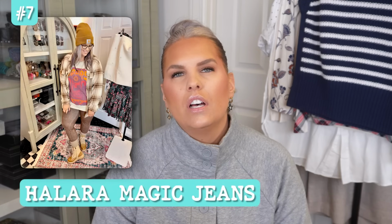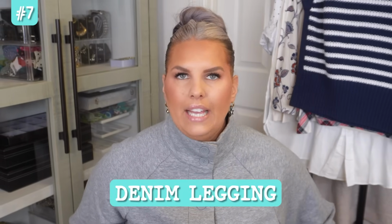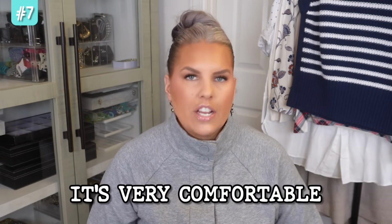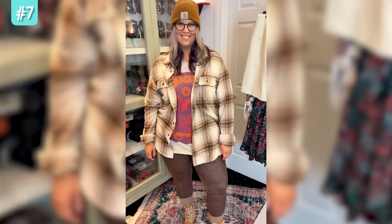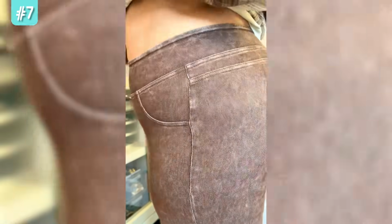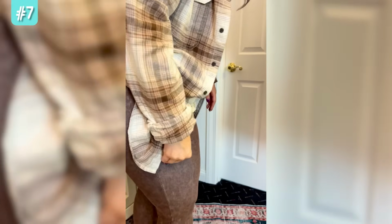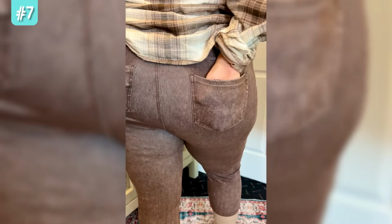Next up, we have a pair of the Halara Magic, I'll call them jeans, even though these really are kind of not jeans. What I'm loving about them is, they're calling them a denim legging, and they are just like the Magic jeans from the standpoint of it doesn't feel like a jean, it's very comfortable, but these are even thinner. Not thin in a bad way, but I would say they feel just a notch above a typical legging. They feel like that jean material, which is good, but in a legging, but also not really a jegging. Does that make sense? I'm not overly into jeggings, although I still do have some. I would say that they feel more like a legging made out of denim that's not a jegging. I hope that makes sense.